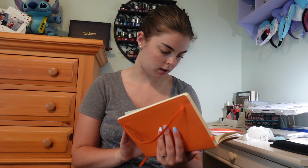I have a ton of Clemson journals, so I'll probably keep these. I don't know what I've actually written in here. This one has never been used, so that's pretty cool. This one might have been used once or twice. I don't remember, honestly. This one has been used, but only a few pages, so I think I'm going to keep this. What was I even writing in here? Oh, accounting homework. Ew, gross. So I think I'm going to tear these pages out and start fresh.